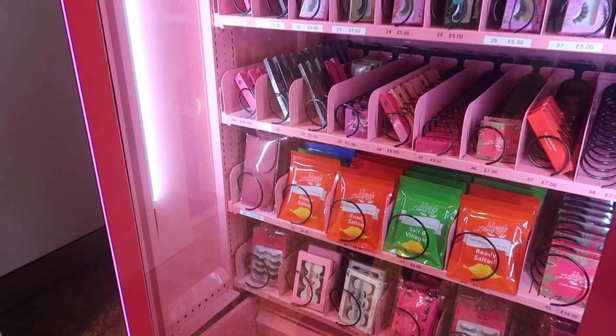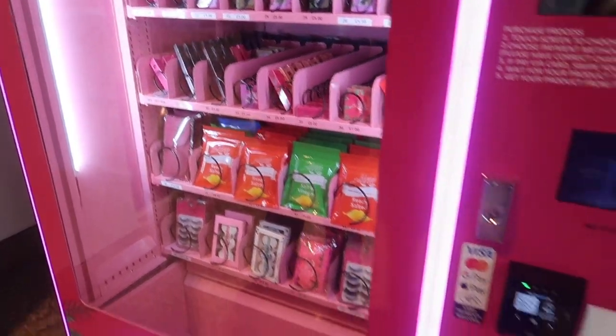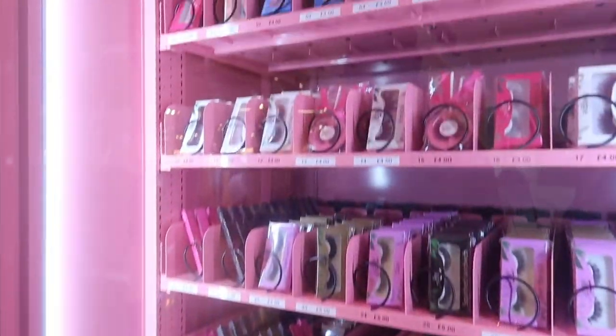So if anyone's looking for some eyelashes and you come to Meadowall, they've got a little vending machine for them. That's cute. Distracted as soon as I come in.